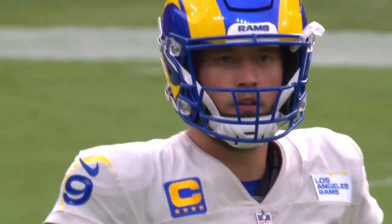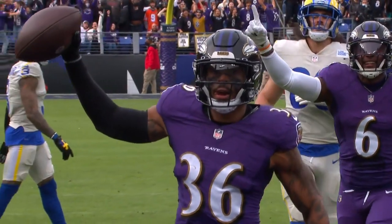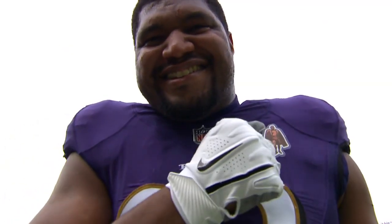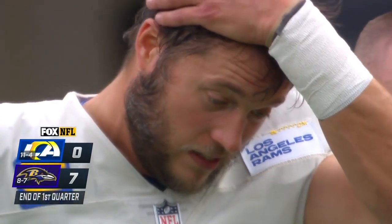And instead of second down to start the second, it's going to be 3rd and 9 to begin the quarter. Little out of sorts are the Rams on offense. The Ravens defense coming up clutch in the opening quarter. 7-0 to the second.